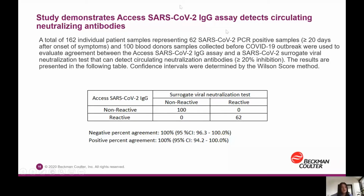So we looked at a total of 162 individual patient samples representing 62 SARS-CoV-2 PCR positive samples at more than 20 days after onset of symptoms, and 100 blood donor samples collected before the COVID-19 outbreak. And this was used to evaluate the agreement between the SARS-CoV-2 IgG assay, the one that I just described, as well as a SARS-CoV-2 surrogate viral neutralization test that can detect circulating neutralizing antibodies with more than 20% inhibition.